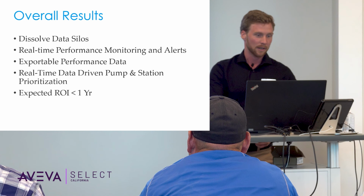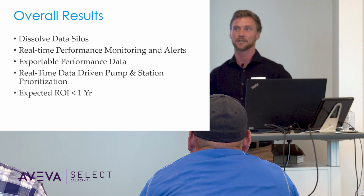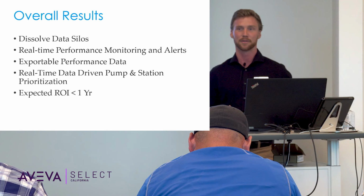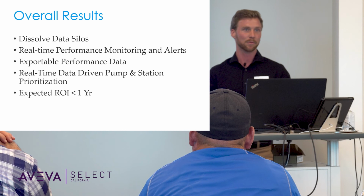And just to finish off with some overall results, we had issues of high expense and not being as efficient as possible. We had the data there, we just didn't have a way of bringing it together. So PI Vision let us dissolve the data silos, acquire real-time monitoring and alerts, and have a way to export the data to use for further analytics or report generation. We can now prioritize which pumps are chosen. And with the estimated savings, once we get everything rolling, it'd be less than a year for ROI.